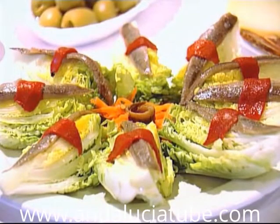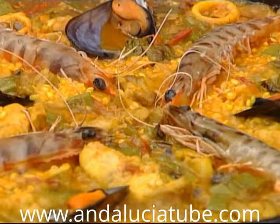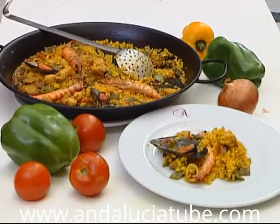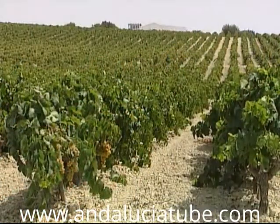Distinctly Mediterranean, Andalusian cuisine offers many casseroles and traditional foods in which vegetables, fish, meats, and cured meats are combined. All of this washed down with internationally famous wines of great quality.